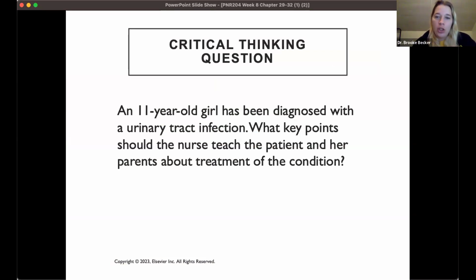Someone other than Latricia is going to talk about this question with me, so whoever wants to unmute and talk. Okay, an 11-year-old girl has been diagnosed with a UTI. What key points should the nurse teach the patient and her parents about treatment of the condition?